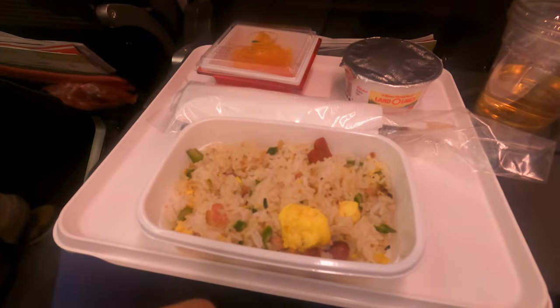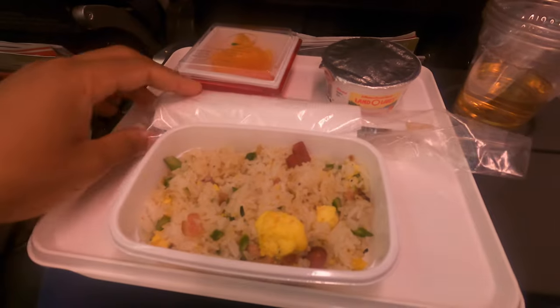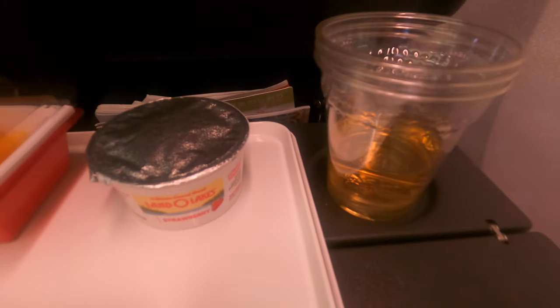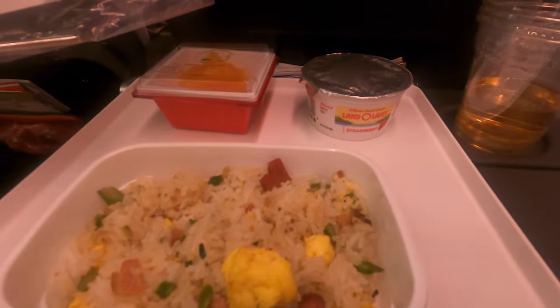But I will say that the fruit that came along with it was also fresh, just like the fruit that was offered for dinner. And it also came with some orange juice that I got along with some yogurt. So after finishing my meal, we began to descend.